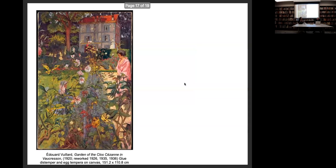And what's interesting is that this painting was done about 20 years later. Vuillard painted it in 1920. Then he repainted it in 1926. And then he repainted it again in 1935. And then he finally finished it in 1936. That's 4 years before he died. And during this whole period, she was his mistress. And during this whole period, he struggled with the painting.